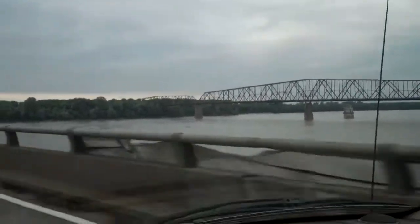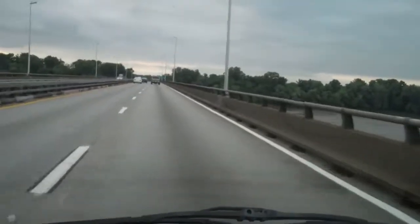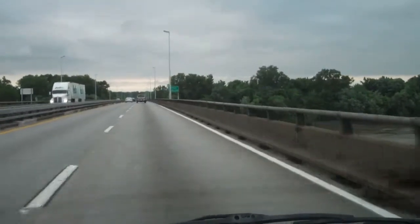There's the Mississippi River, folks. It's a big one. I had no idea. Get on your side of the road. I am. We're in Illinois.